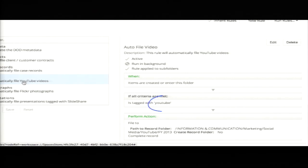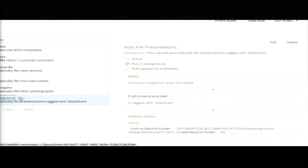Again, we're saying if we have something come in, it's got a YouTube tag, or a Flickr tag, or a slideshow tag. You can see, here we go, just down here, we're defining the path that we're going to file it to.